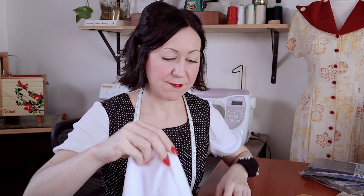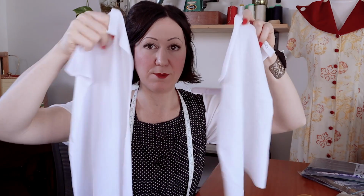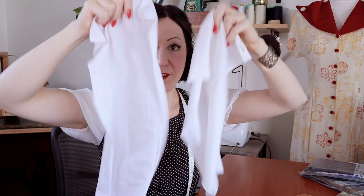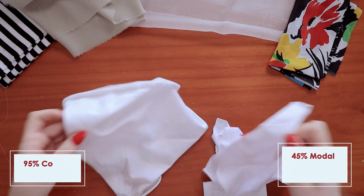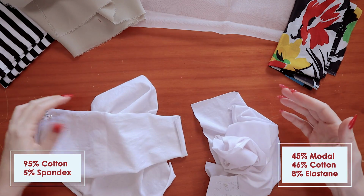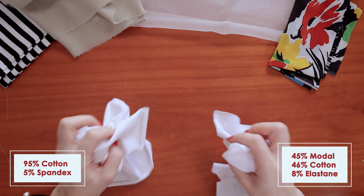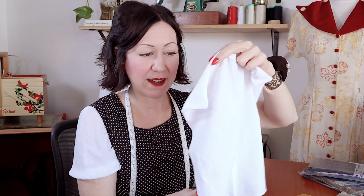This is a half modal, half cotton with some spandex. This is just 100% cotton with spandex. Now, I don't know if you can see already the difference in these, but if you have a look at this tiny little ball. So this is really quite drapey, whereas if I do the same with the 100% cotton, it's stiffer. Look at this, it just doesn't want to drape as much. So if I had a top out of this, it would again stay out and hold its shape, whereas this one is going to fall really nice and just look really nice over my body. And so drape comes into consideration.